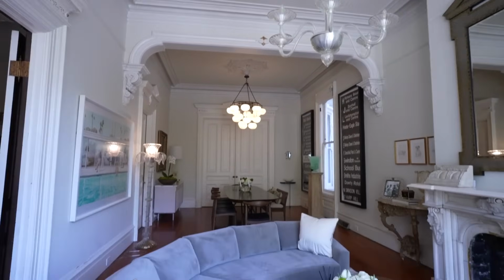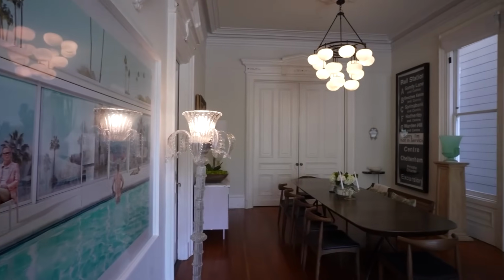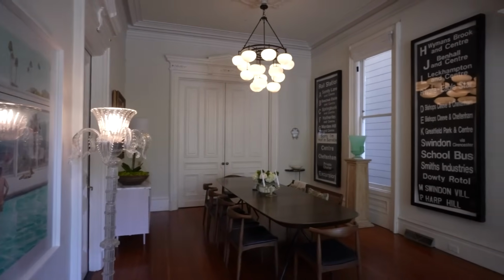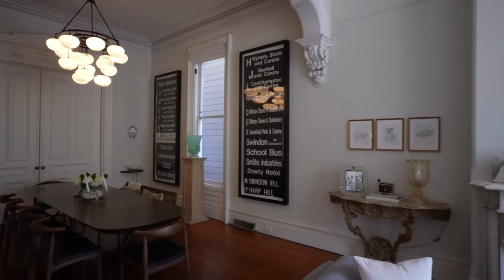So we just stepped into the first room off of the hallway, and we're going to peep into there in a second. But this is where we entertain the most. And so we definitely do spend a lot of time in here. It's a very large, double-sized living room with a dining area.